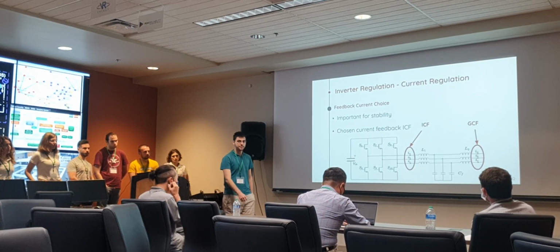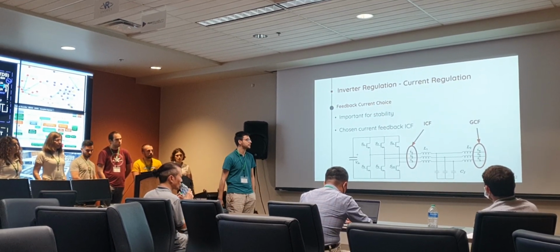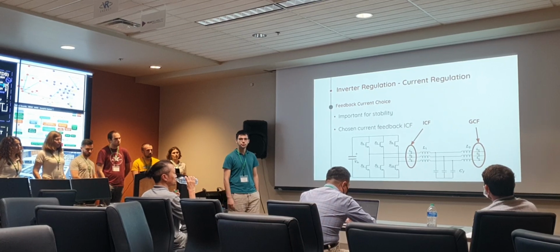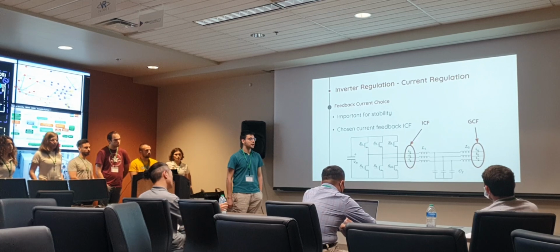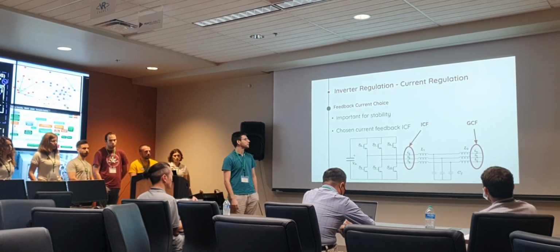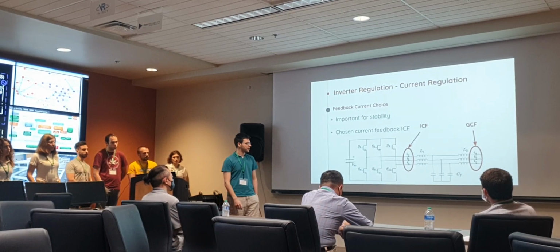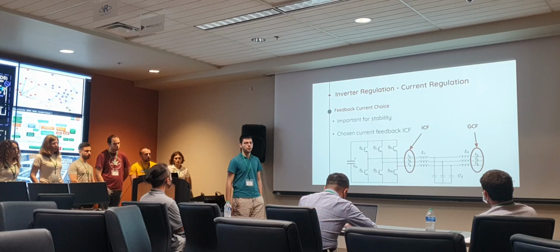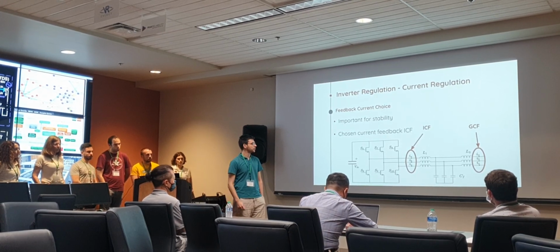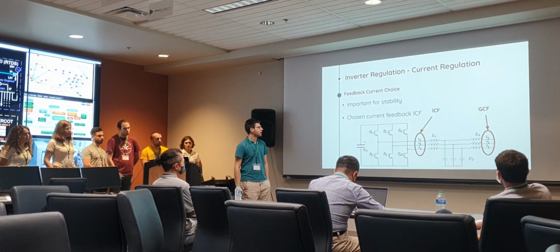Another important aspect when designing the current regulation is choosing which current to regulate. We constrain our choices to only single current feedbacks, primarily inverter current feedback and grid current feedback. Depending on the delay present in the system and the position of the resonant frequency of the LCL, one or the other can be stable or unstable. In our case, we chose inverter current feedback because it suits our parameters.